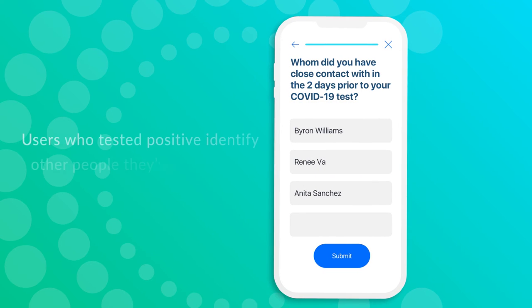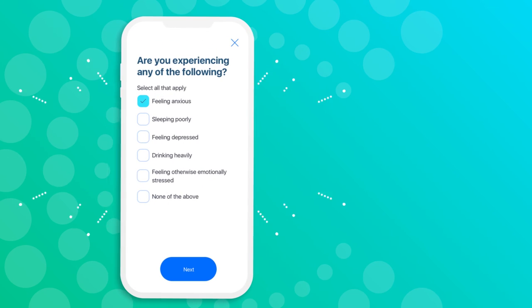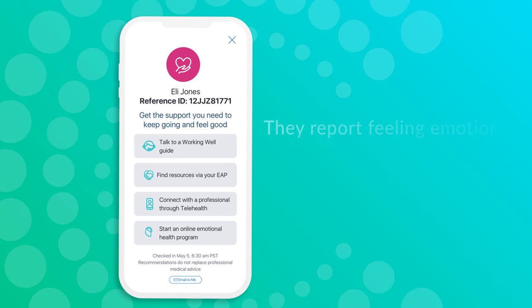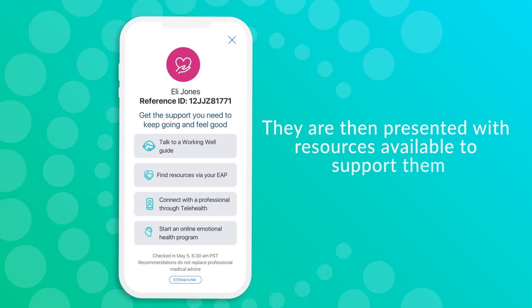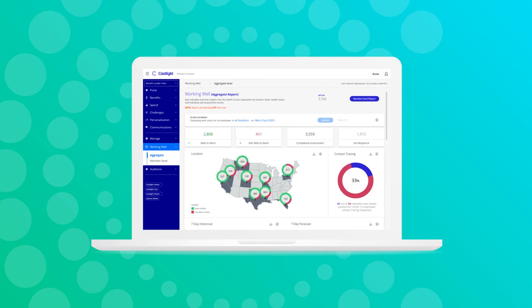Users who tested positive identify other people they've interacted with at the workplace. Finally, users are presented with an emotional check-in. If they report feeling emotions that are impacting their mental health, they are then presented with resources available to support them. This information is securely captured by Working Well.